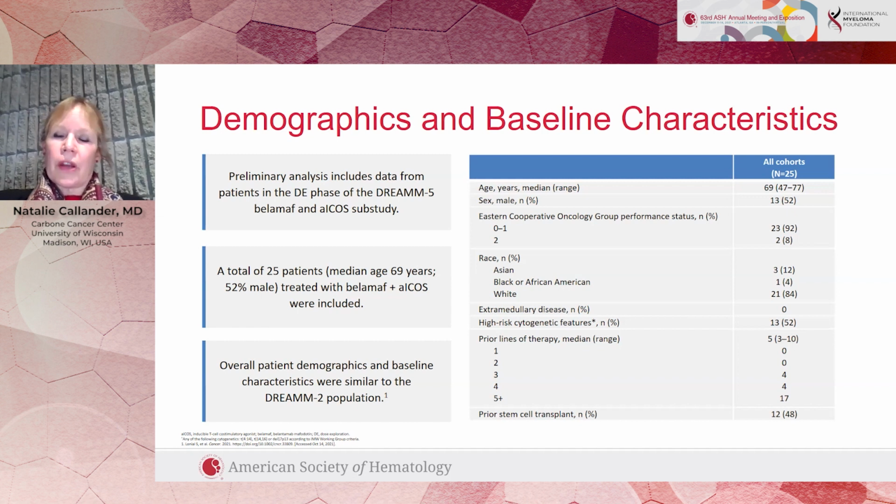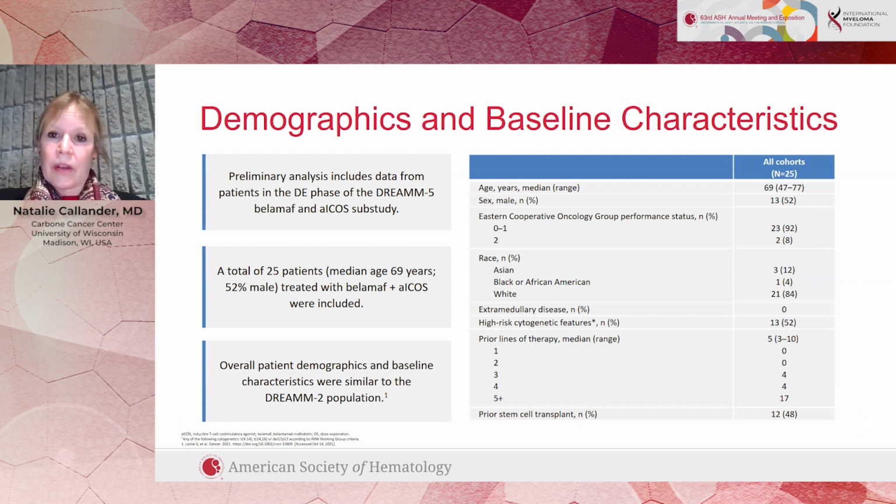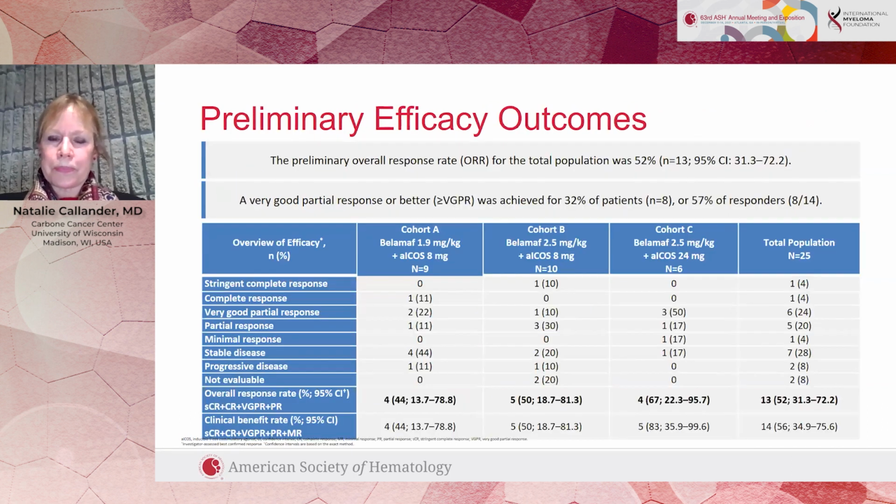Now, none of these patients had extramedullary disease, but we did not mandate a PET scan at the time the study began. The median prior lines of therapy was 5, and 17 out of 25 patients had more than 5 lines of therapy. We didn't have any patients who had extramedullary disease, meaning myeloma outside of the bones, but we didn't mandate a PET scan, so it's possible that some patients did, and about half of them had had a previous autologous stem cell transplant.